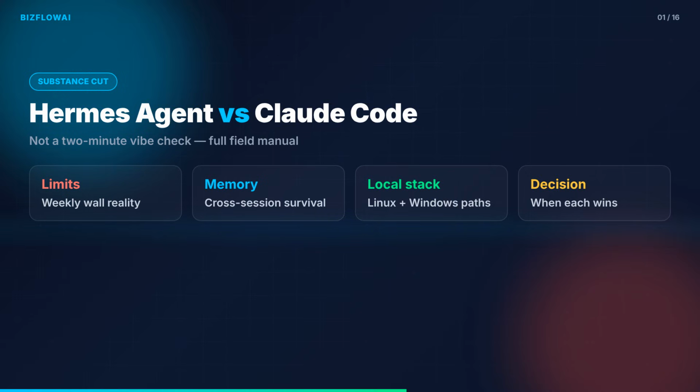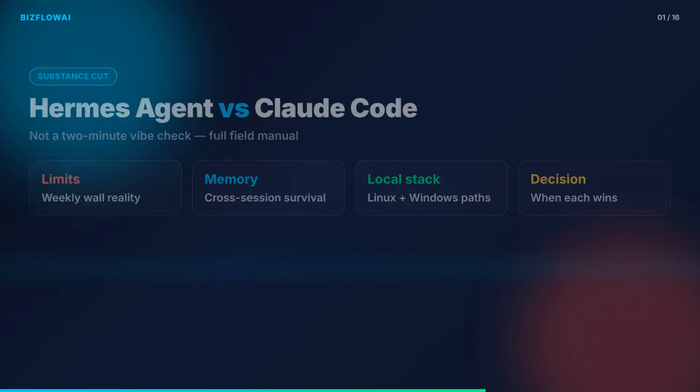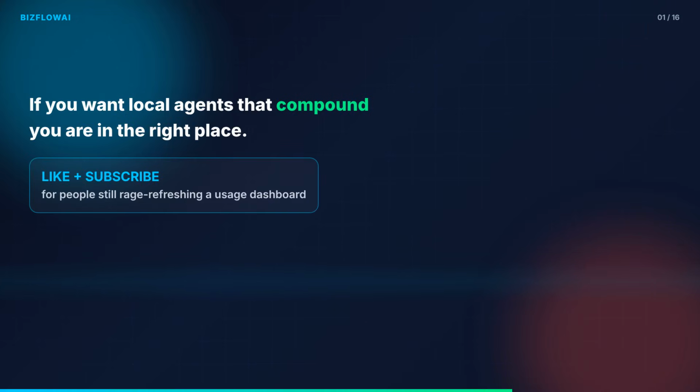We are covering what each tool is, limits, memory, cost, coding honesty, how Hermes is built, full local setup on Linux and the Windows path your viewers actually hit, which models to pair, how to compare fairly, and when Claude still wins. If you want local agents that compound, you're in the right place.